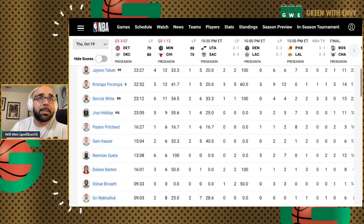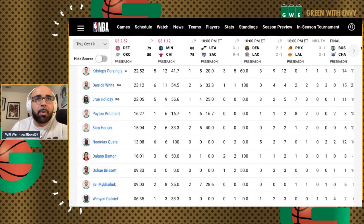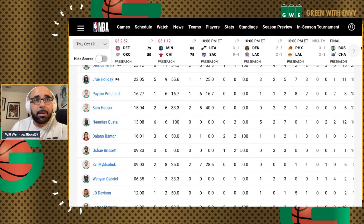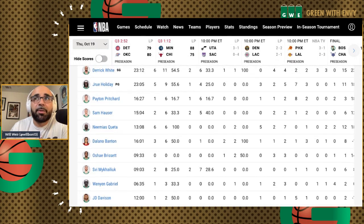Off the bench, the Celtics had a little bit of a quiet night. Payton Pritchard, Sam Hauser, same thing, relatively quiet. But Big Nemi, Delano Banton, Lamar Stevens, all of them had really nice nights off the bench. Big Nemi especially, 6 of 6 from the field. He had 12 points to go along with 7 rebounds. So really a nice night for a few of these guys.